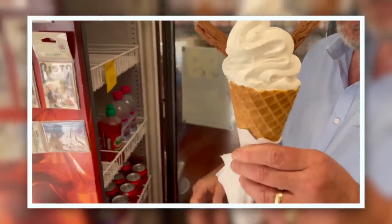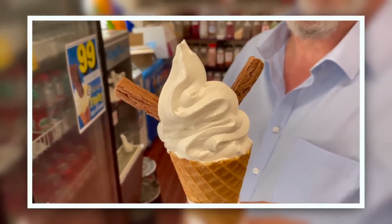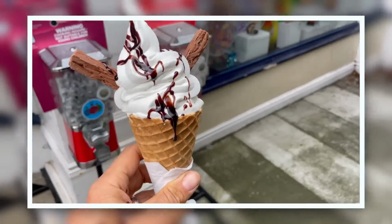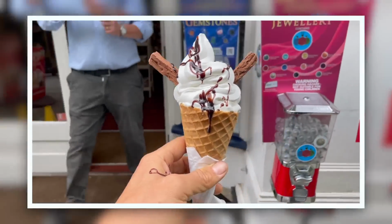And do you think Joe would like chocolate sauce? You're wiggling everywhere. It's going to go. Oh dear. So there you go. There is the Narrowboat Special. Thank you very much. Narrowboat Special.